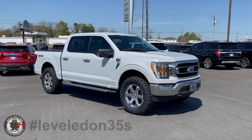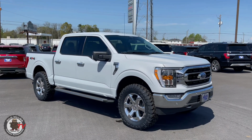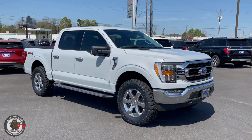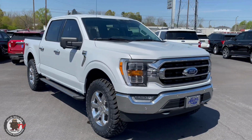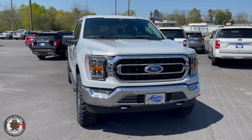So check it out, let me know what you think about the chrome. Do you like the chrome appearance package, or would you prefer the Sport? I love the stance on a factory wheel. This works. I don't care if people are not liking chrome as much. This one's still a great package with the chrome. It just still works. Got to do some love to it with some Covert action.